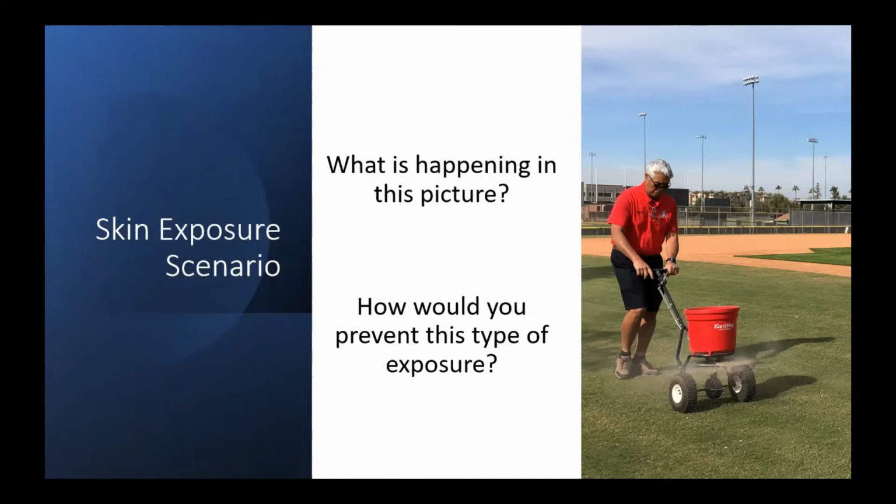If this person was applying a granular pesticide to this baseball field, he would need to wear all the PPE and protective clothing listed on the pesticide label. We'll elaborate a little more about different types of PPE and protective clothing during the PPE presentation. However, you did notice he would at least need to wear long pants and a long sleeve shirt to protect his skin from coming into contact with the pesticide.